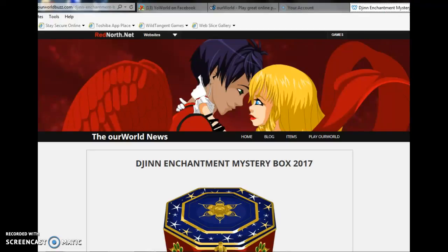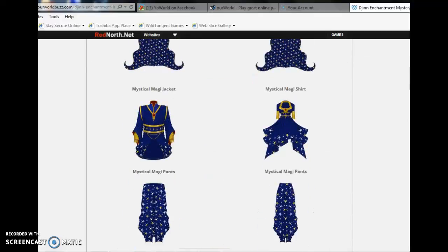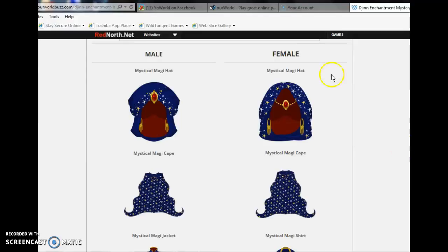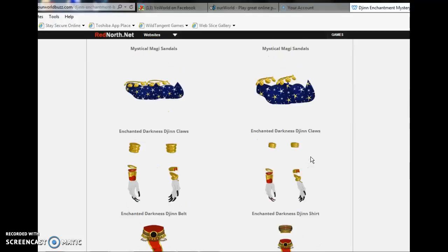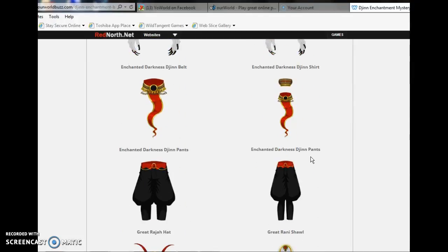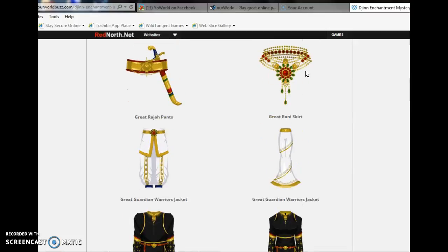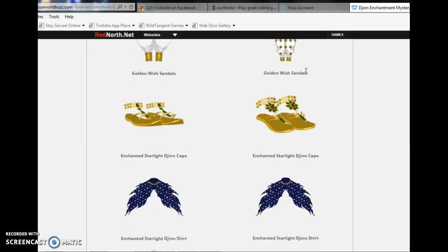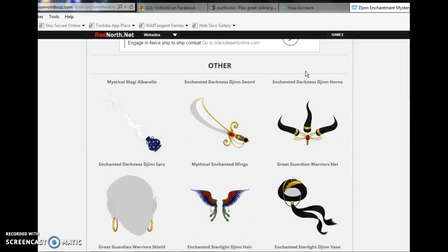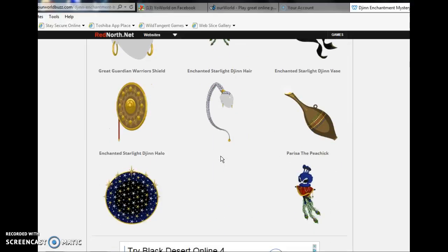So this is the box item content. See what we still needed. We need the Magi hat, and a Djinn shirt, the Enchanted Darkness Djinn shirt, and the mystical enchanted ring. I believe everything else we have.